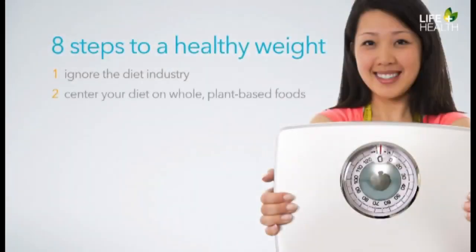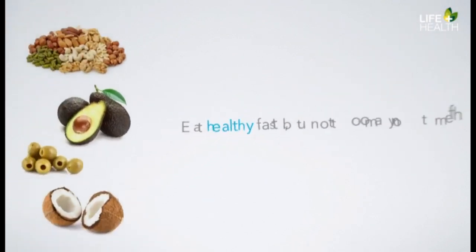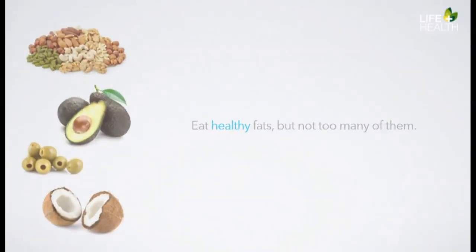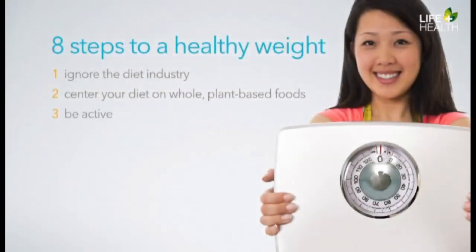Second, center your diet on whole plant foods without added sugar, fat, and salt. Minimize your use of refined and processed foods. Follow the meal balancing strategies you've already learned to control your portion sizes. Eat healthy fats, but not too many of them. And make sure to get a good breakfast, which will jumpstart your metabolism and help you burn more calories all day long.